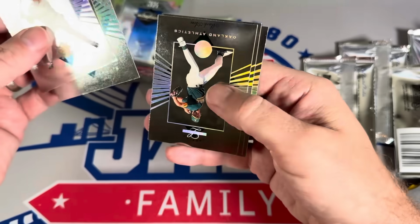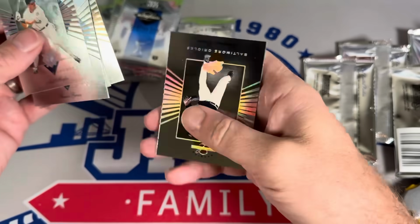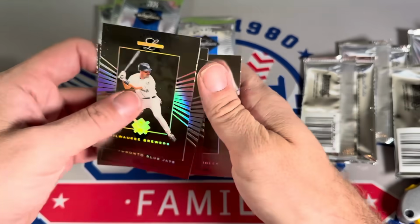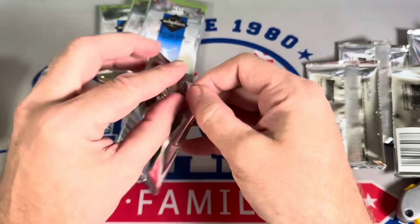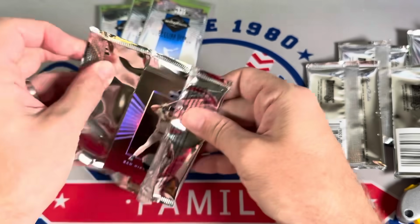Here's our next pack. Jorge Fabregas is right there. And there's Armando Benitez for the second time. Down to 4 final packs in this Throwback Thursday. The first time ever doing Leaf Limited.